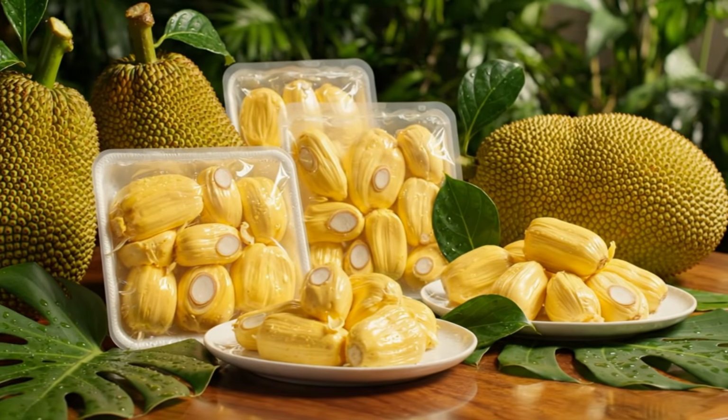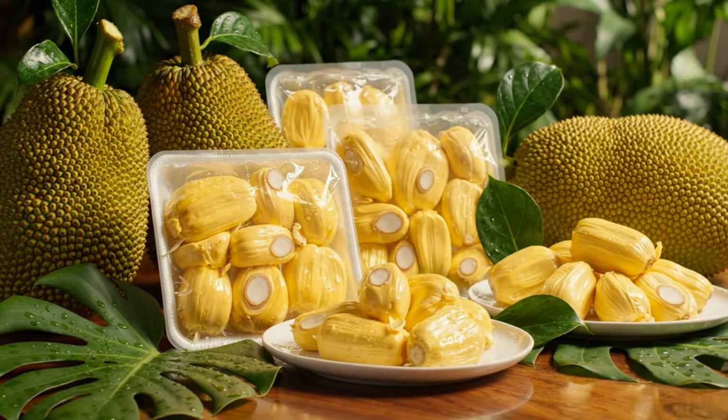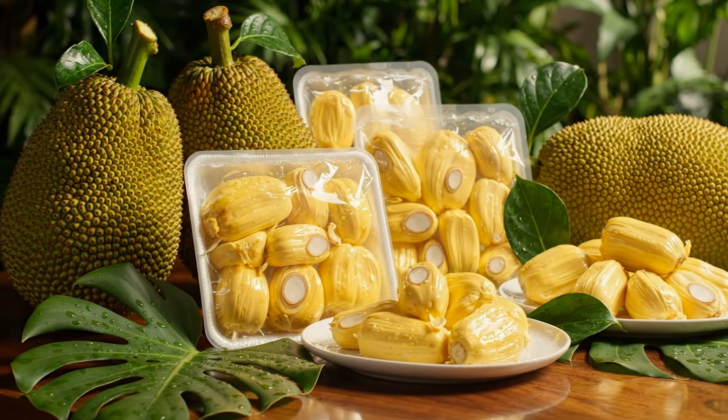Indulge in the sweet, natural taste of luxury. The finest jackfruit, elegantly prepared for you.